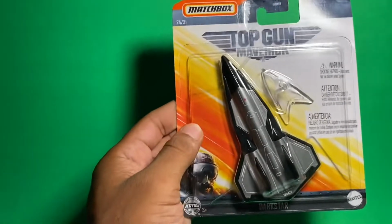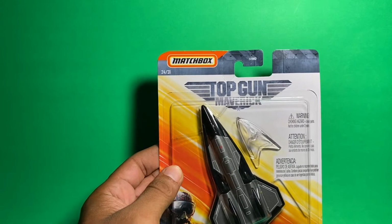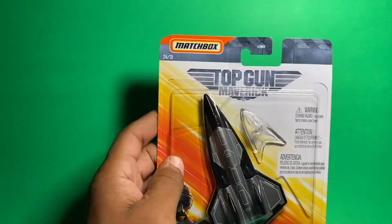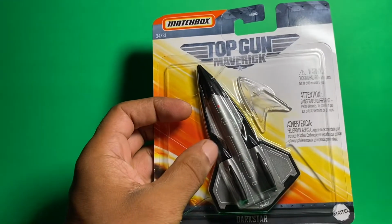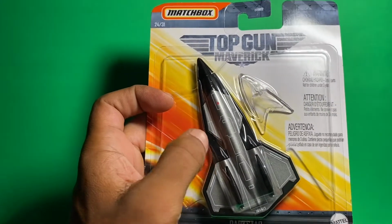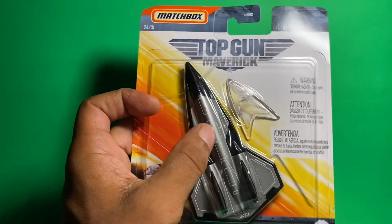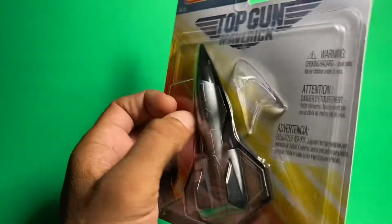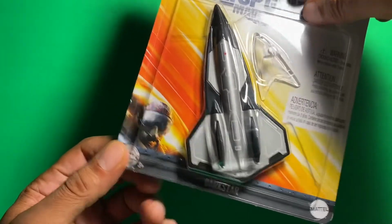Now this one right here is also a good one. This is the DarkStar Top Gun Maverick, 24 out of 30, 31 right here. All right, and we got the stand. Check the stand out. Now I opened one of them up before. I got two of them, of course. And it seems this black part is plastic. All this is die-cast. Yeah. So, really cool DarkStar ship from Top Gun. This is what Tom Cruise flew in.